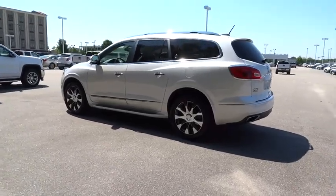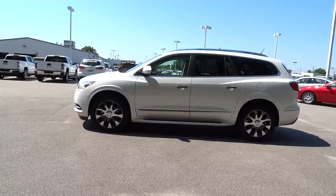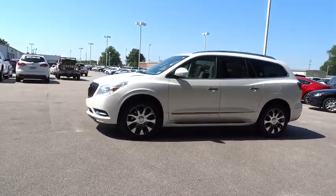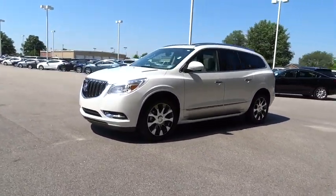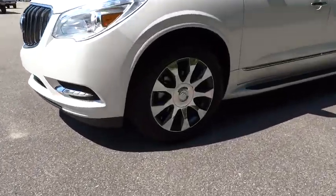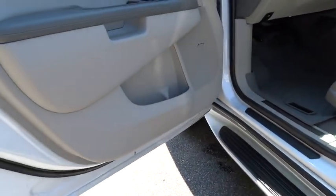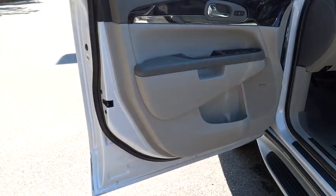Anti-lock braking system, steering wheel audio controls, stability control, power passenger seat, power liftgate, remote engine start, keyless entry, traction control, backup camera, Bluetooth, leather-wrapped steering wheel, adjustable steering wheel, power steering, cruise control, auto-dimming rear view mirror, four-wheel disc brakes, aluminum wheels, floor mats, front wheel drive.